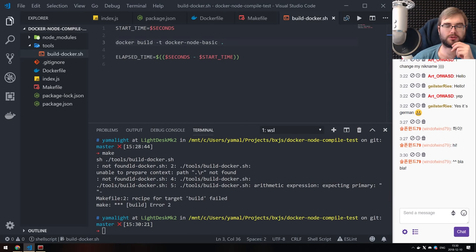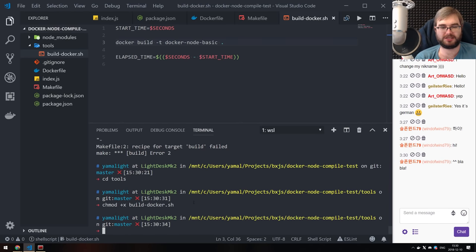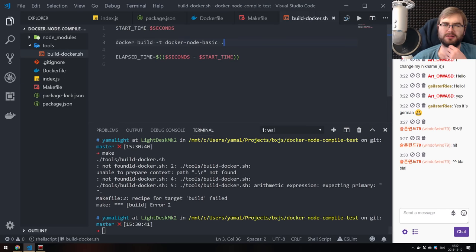What am I doing wrong? SH, I mean, I should have shell, right? So is it bash? Okay, let's make it simpler. chmod +x, let's just do it this way. And then we can just say, hey, there you go, right? Go up, make, all right, the same arrow, prepend. Is it like line endings are different?